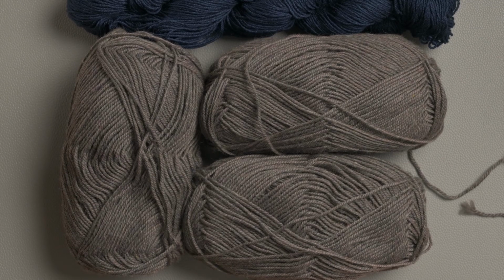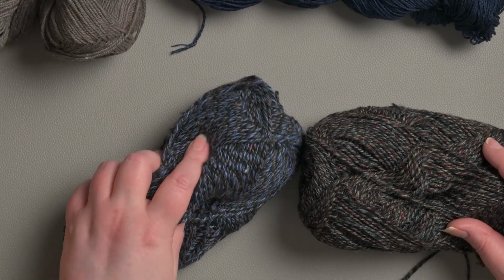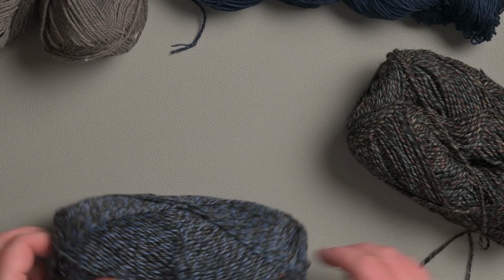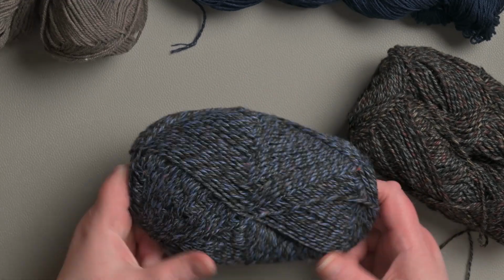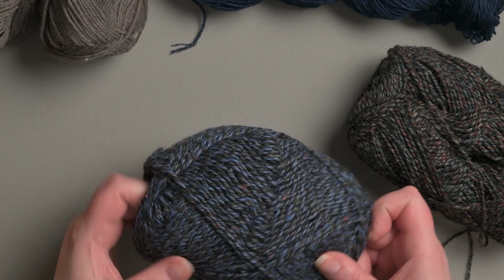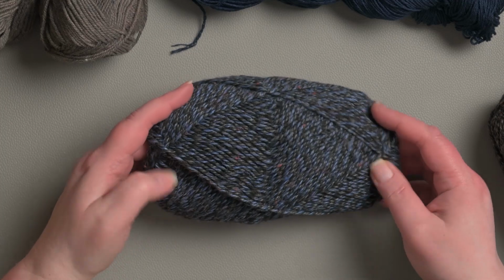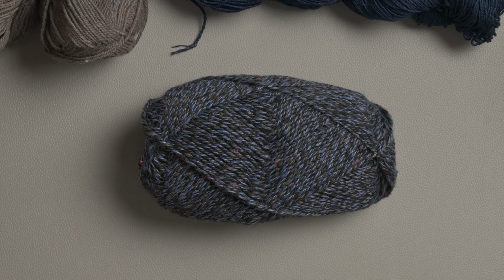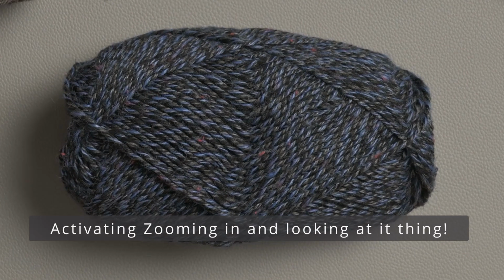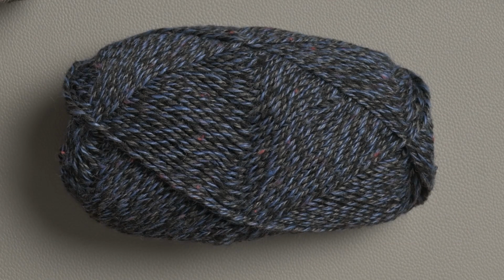We have, let's see, three of those, which I suspect are cotton. And then we've got five of these taupe colors. I think the taupe actually feels slightly softer. This one is black and gray and blue, and there are little red flecks in it too. You can see there's flecks on this side. I will let Mr. Pajamas do his zooming in and looking at it thing. But that's definitely blue, gray, black, red flecks.